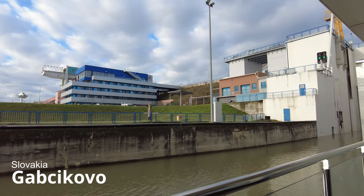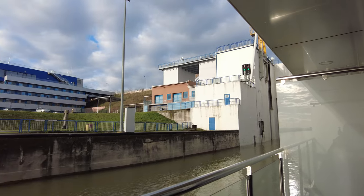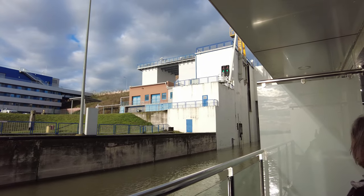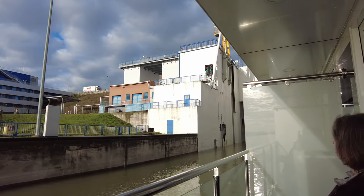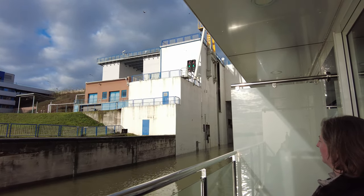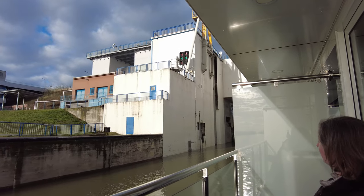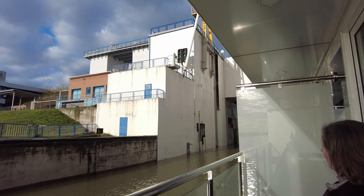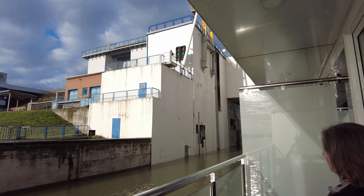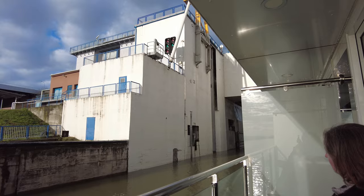So we're just coming into a lock now. Not Loch Ness, a different kind of lock. And we have to go up, what is it, 62 feet. We're about to raise the ship up to continue up the Danube. So we're just going to sit here and enjoy it from the comfort of our balcony.